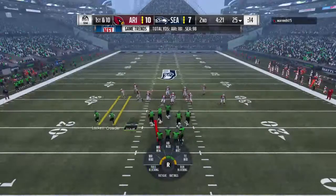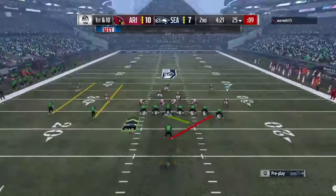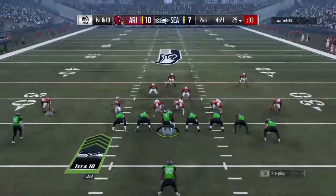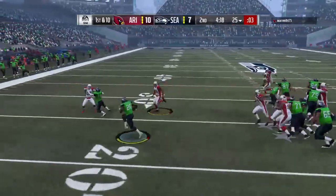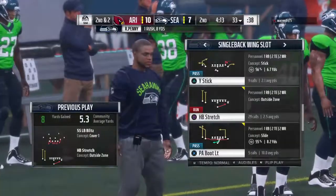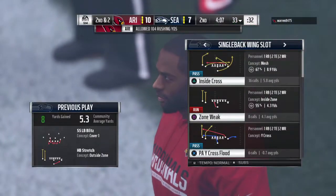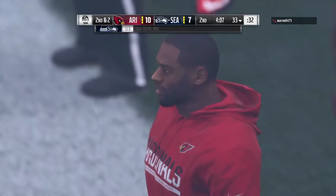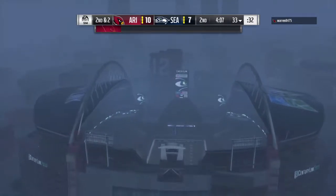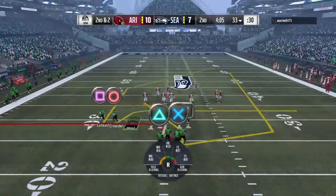Wilson and the Seahawks take over now, 1st and 10 at their own 25-yard line. They'll start on the ground. It's Rashad Penny. And able to stay on his feet past the 30 to about the 33-yard line. 8 yards on the pickup, and now they'll have some options on 2nd and short. Here's a 2nd and 2 now from the 33.